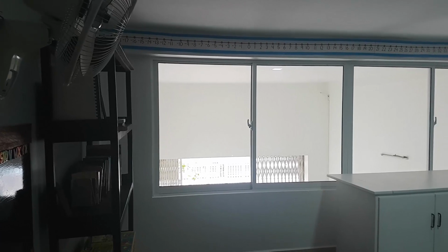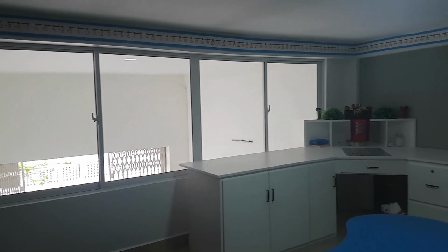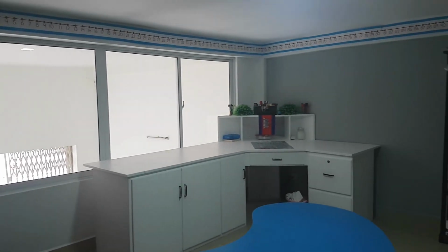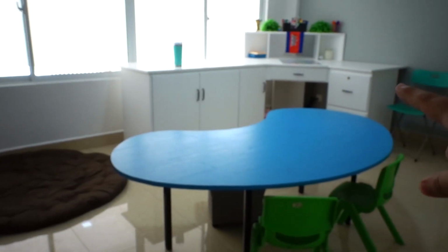Alright, then next of all, going from the bookshelf over onto the next wall, it's a wall full of windows that looks down into our living room. We do usually have some of those windows open to help with ventilation up here, just so it doesn't get so hot.